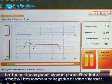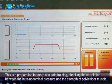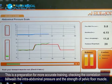Next is a mode to check your intra-abdominal pressure. Please hold your lower abdomen strongly to the line graph at the bottom of the screen. Please hold in your stomach to the increasing point and relax it to the decreasing one. This is a preparation for more accurate training, checking the correlation between the intra-abdominal pressure and the strength of the pelvic floor muscle.